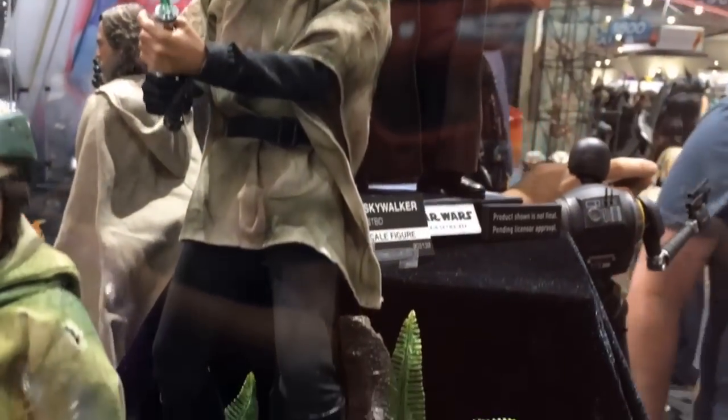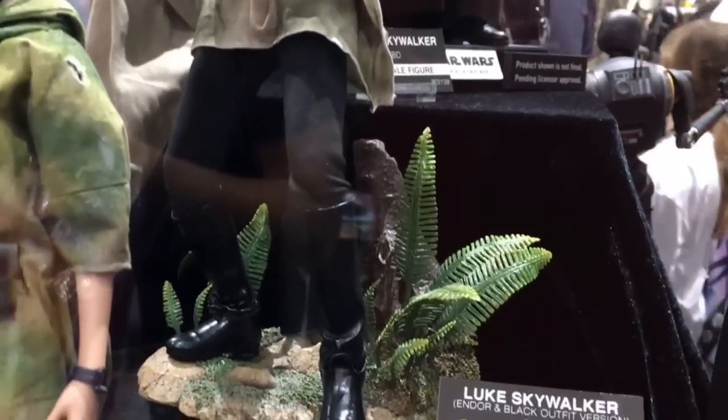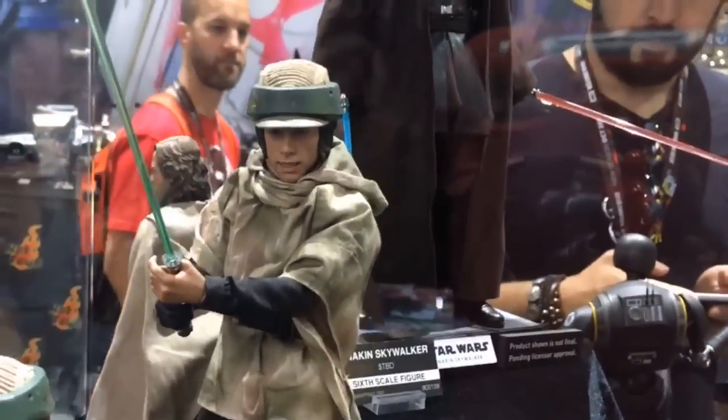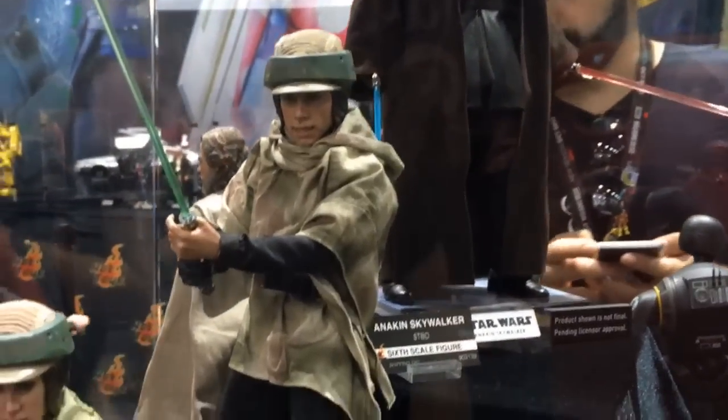He's also got the black outfit underneath his poncho. So that's pretty exciting.